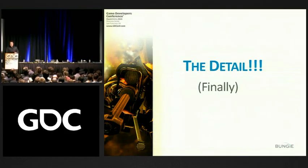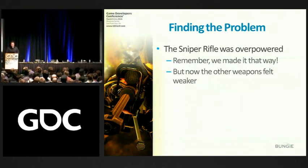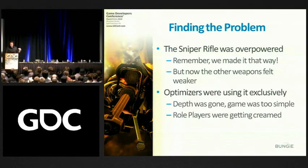All right, finally, with 5 minutes to go, we're at the detail. This is the point in development where we actually made the change from 0.5 to 0.7 seconds. Sniper rifle is overpowered. It's okay, remember, we made it that way. The problem is, it was making all the other weapons feel weak. The optimizers, those guys that, for some reason, always find the perfect weapon to use, were using it exclusively. The depth was gone. The game was simple. It became Halo: snipers.